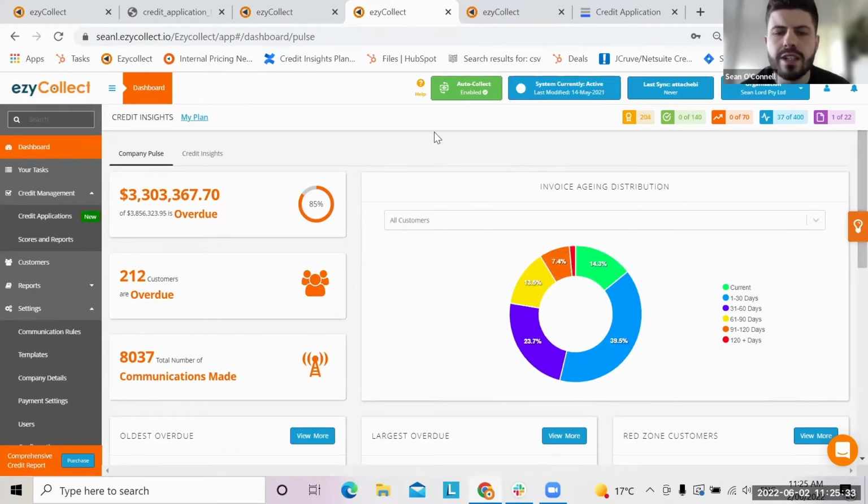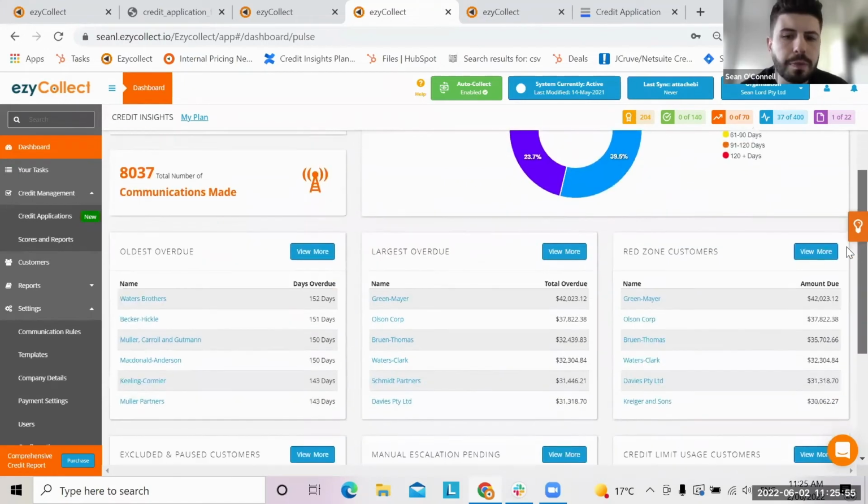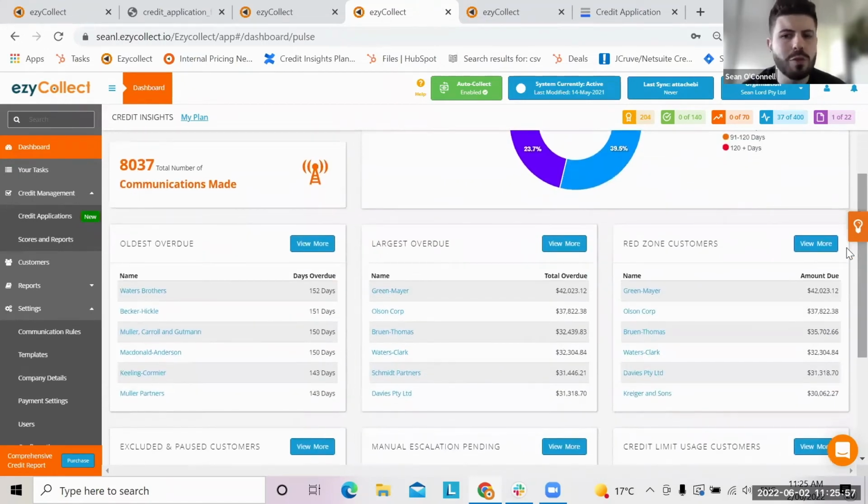With ezyCollect, a key thing to note is that we have API integrations with certain accounting platforms, such as Xero, NetSuite, and MYOB. So you don't have to upload any customer information. It's all automatically pulled through via the API. All the invoices and statements will be pulled through, and it's synced several times a day to ensure the information's up to date.